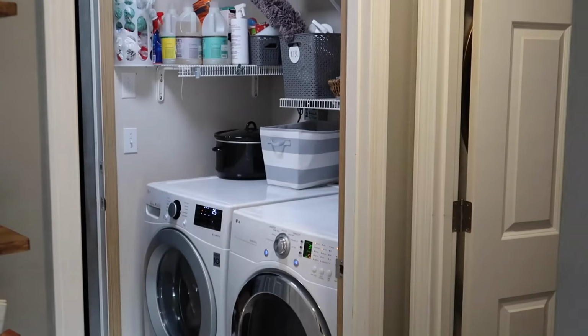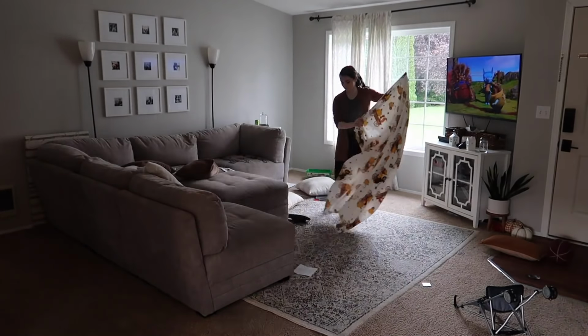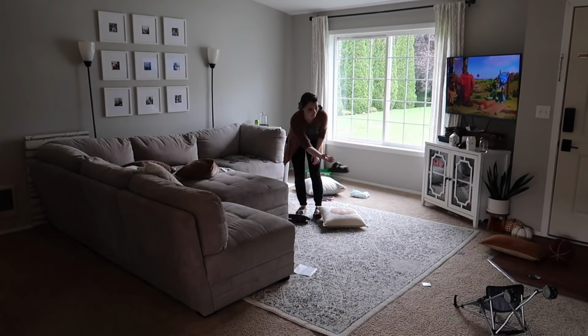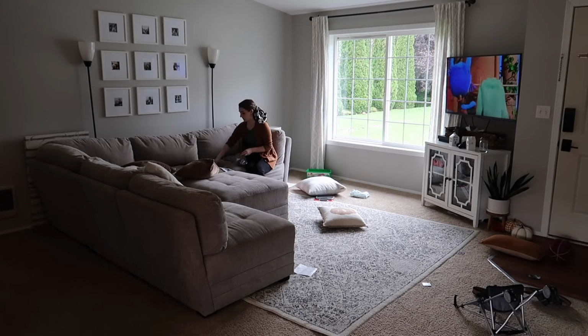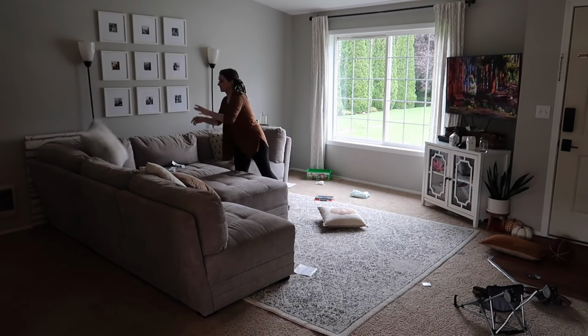While that load is going in the washing machine, I am going to head into the living room and just do a general tidy. This is definitely not just a seasonal sort of task. This is something that I do every day, multiple times a day, because my kids are constantly making messes, which is okay, because this is their house too, and I want them to live in a house that feels like they're welcome there and not that I'm just always constantly frustrated with the messes that they're making.